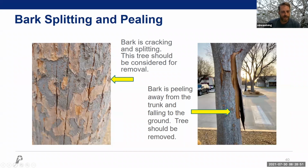Some other symptoms I've seen on trees, and this is over at City Hall. We'll go to the picture on the right first. This is called sloughing, and it's where the bark and the cambium layer comes completely off the tree. This tree was completely dead, and it was a safety hazard in the parking lot, and we removed these trees when we found them. But there are some other trees like this, and these are vertical frost cracks. Now, this typically happens on trees that have really thin bark. And so this is a lacebark elm.